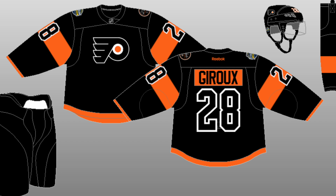I'll even forgive the nameplate being orange on this one, just for the sake of, hey, bring this back for more than just as a third. If they would have used this as their rebrand, I would have been okay with that. But I like this Flyers look, and it's purely because it's majority black, less orange.